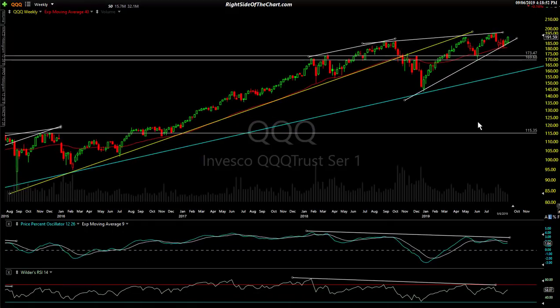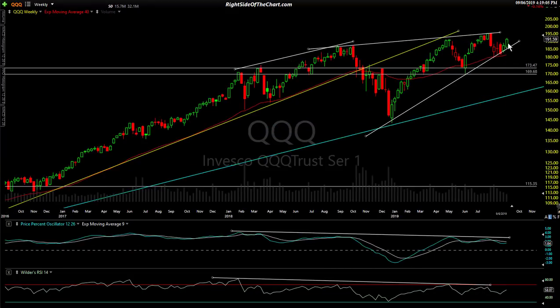And because it's a weekly chart, all that matters are your weekly candlestick closes. So there's one where we pierced it intra-week, but then we closed back above it right there. That one closed on it, that one above it. 1, 2, 3, 4 dancing on it so far, and so that's it.